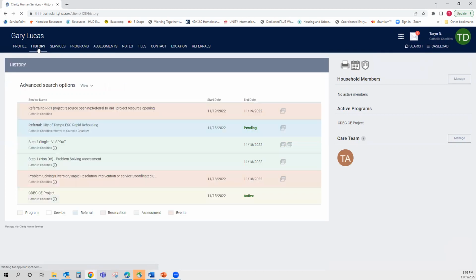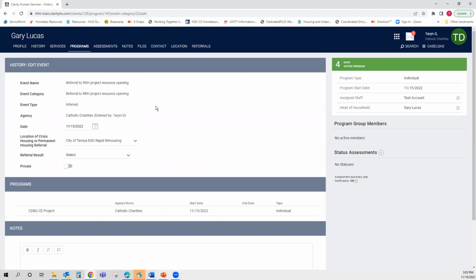Of course, at this moment we wouldn't get anything. Okay, so we're seeing that there's now a referral to this rapid rehousing resource opening for Gary. We click on the pencil as the agency manager. We would be able to update when we go through that eligibility determination with Gary, to determine if he's eligible for the City of Tampa ESG funding. Once we made that determination, we're able to go in and edit the results, saying if he accepted the opening or if he rejected it.